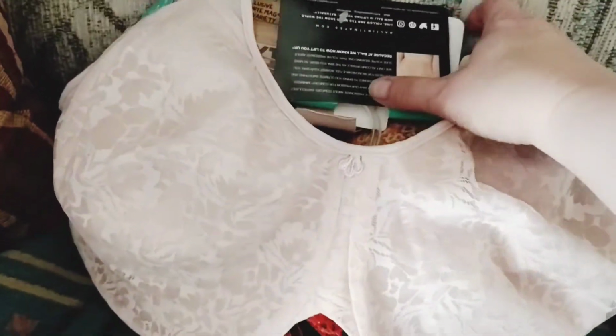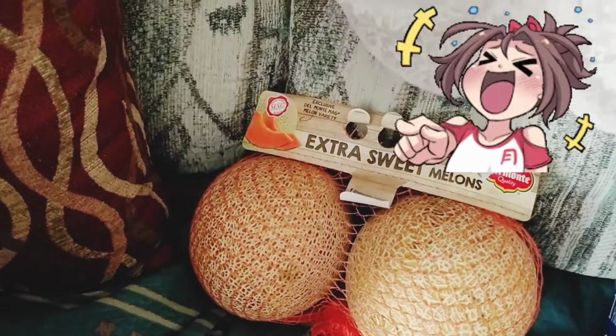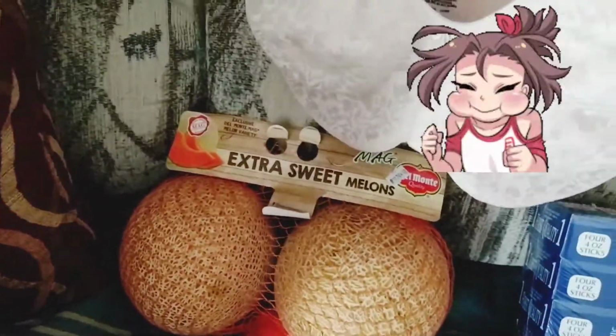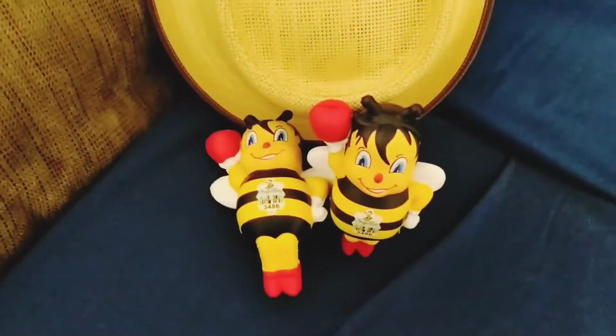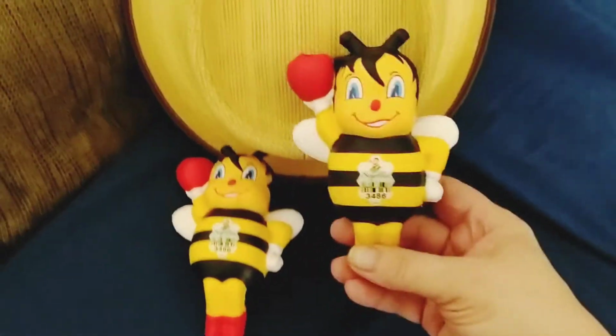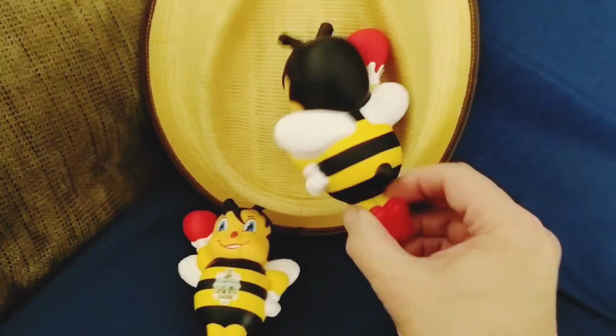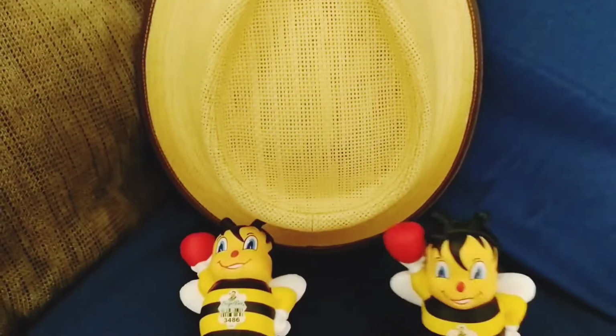Here being supported by the bra. Gotta give some support to them. We've been busy bees. Just the busiest bees, just going around and finding the deals for you.